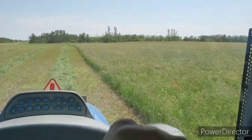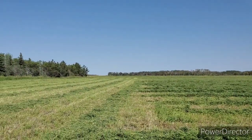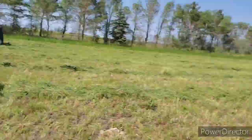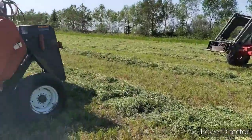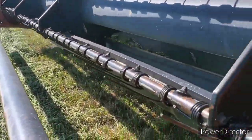Works. It works. Going up, down. Talk to you later. Well, we're a little better than half done. Only been out here for a couple hours. So just stopping here, do a quick check on our machines.